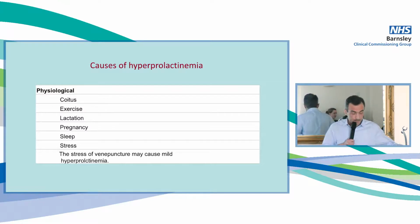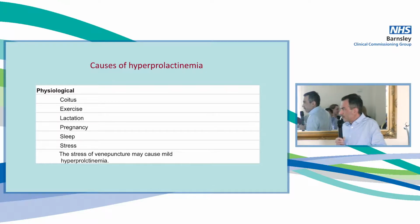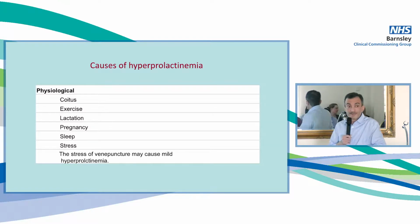There are various causes of hyperprolactinemia. There are physiological causes: sexual activity, exercise, obviously lactation and pregnancy, stress. Even the pain of the venous puncture can cause a rise in prolactin. That's why sometimes we do cannulated prolactin. So the patient comes, we put a cannula in, and the prolactin is checked after 30 minutes, 60 minutes, and 90 minutes, and we see the prolactin levels drop back to normal if it's simply related to the stress of the venipuncture.